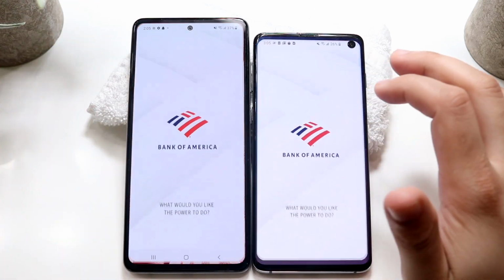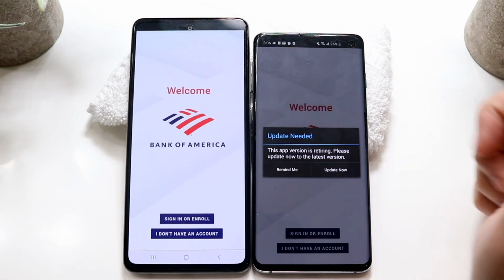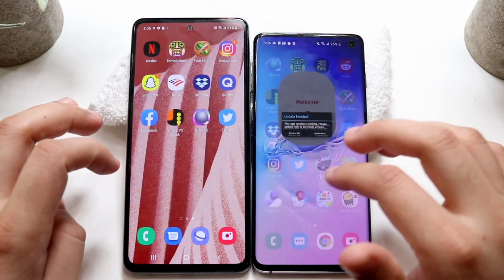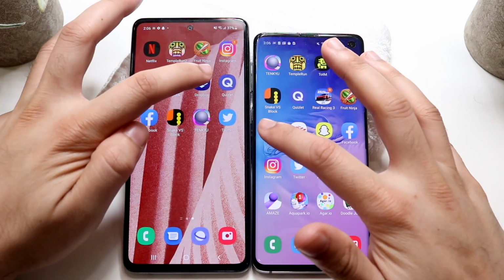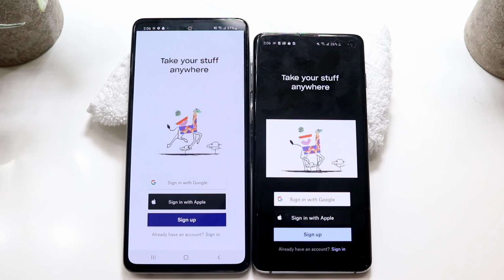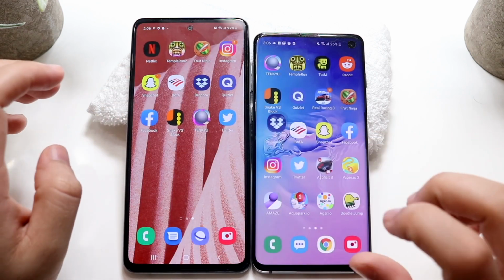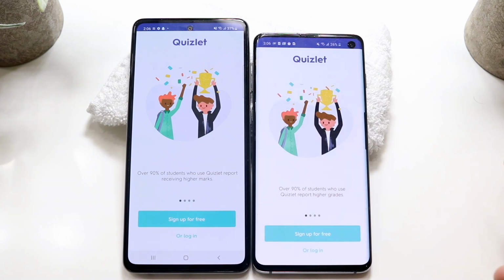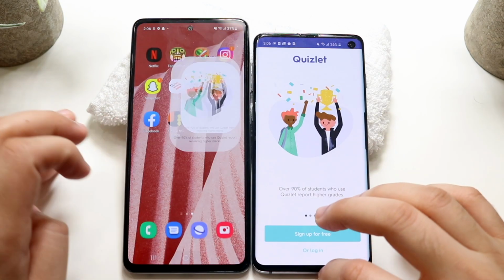3, 2, 1. And you can see, I think the S10 was faster to get into this. Well, it was an update panel. What's going on with this comparison? Dropbox. 3, 2, 1. I think the A52 actually was slightly faster. Quizlet. 3, 2, 1. And the A52 definitely was faster there.